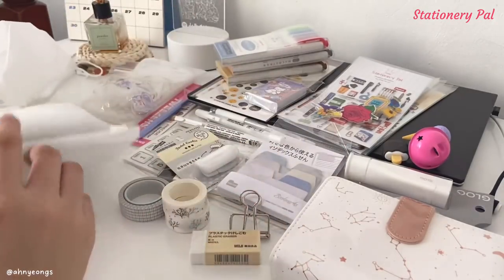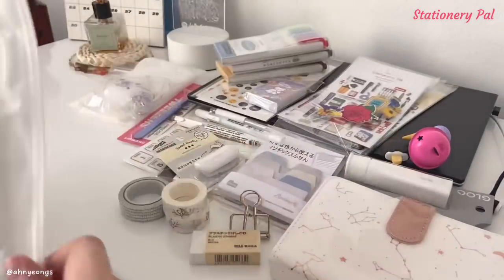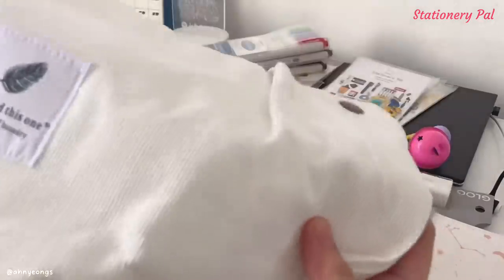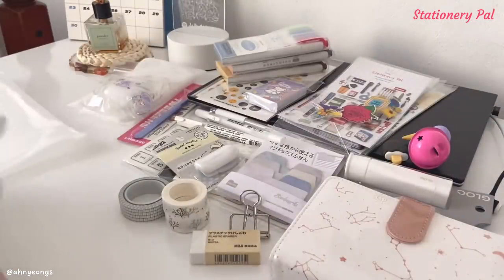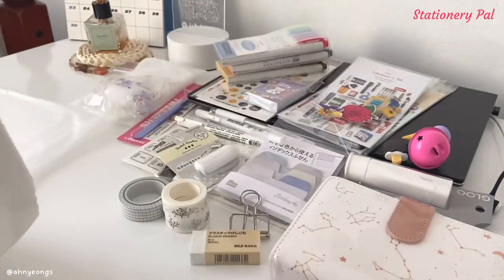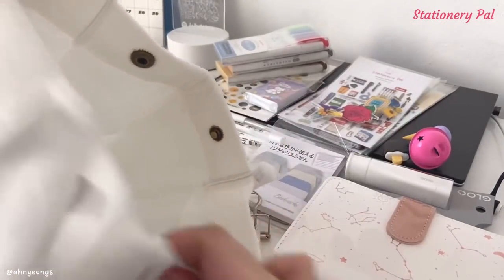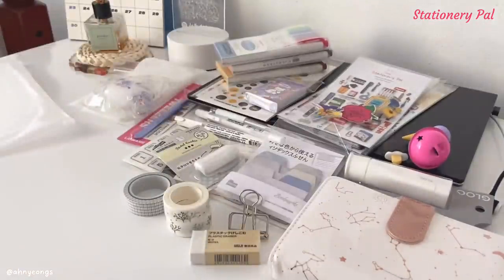And then lastly, this is the last item. It's this one, the milk in the set. Oh, this is a bag. I remember getting this. It's like a tote bag. So cute. And what I like about this tote bag is that it has a texture. And it has a button, and it has a lot of pockets inside.